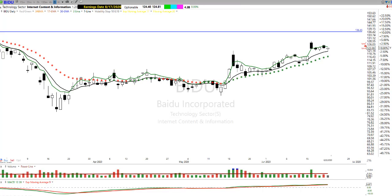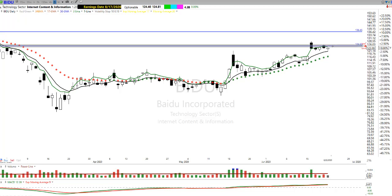BIDU. Here's another little 3/8 trap. You see we're underneath the 3 EMA, trapped above the T-line. Our trend is still working. On this one, I think we need to get a line out here. There we go. Here, if we start to break out of 125.07, 125.10, that's where I'll kind of look at that being a buy.